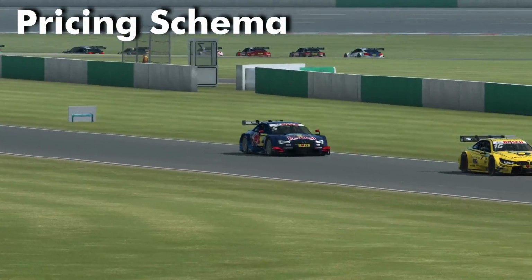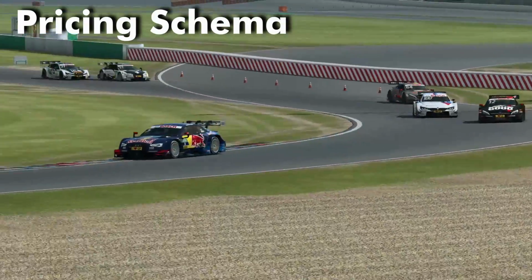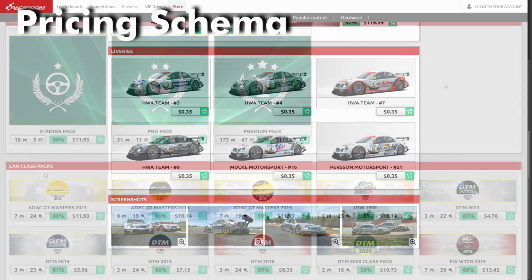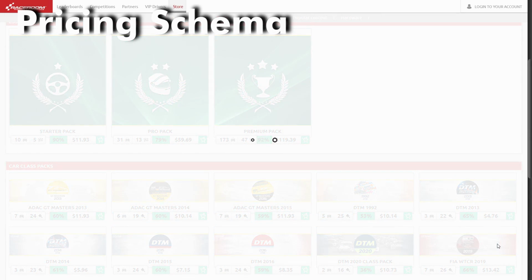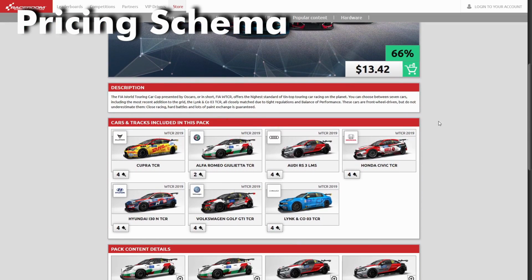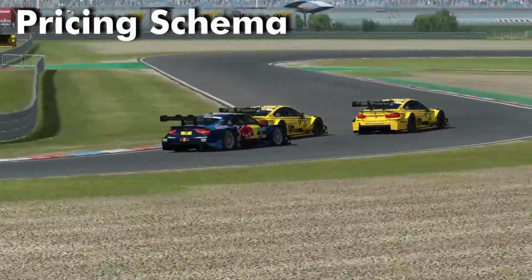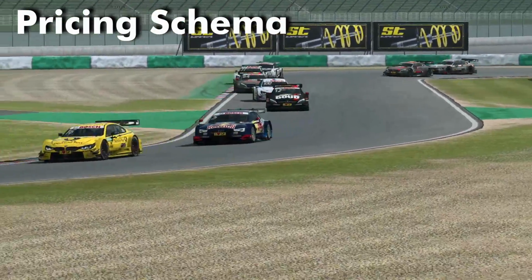The pricing though is almost as bad as iRacing, although there's no monthly fee to pay. But you have to pay for every car, livery and track, or you buy a package like for example all WTCR cars from 2019. You'll end up paying a lot of money over the years if you, as I, try to have everything. It's the only gripe we have about Raceroom Racing Experience, which overall is quite a fine sim.